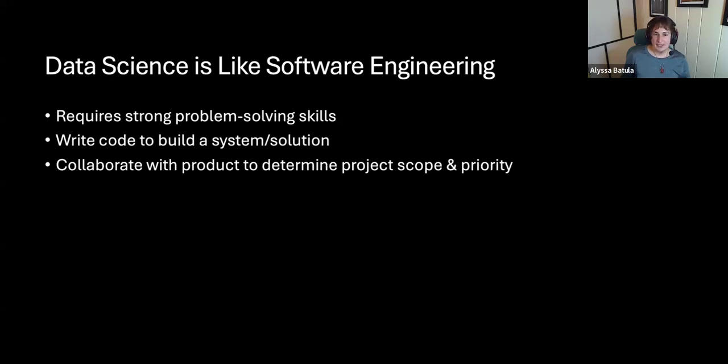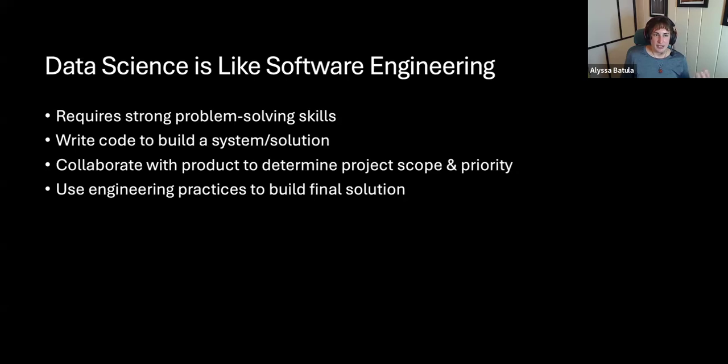Both groups also have to collaborate with product to determine the scope of the project, the priority, what should I be working on? And if there's something deployable, like a predictive system or something, that's going to need engineering practices for that final solution, whether the data scientists write it themselves or they work with engineering. But it's also not like software engineering.